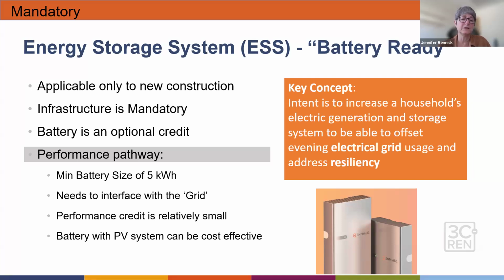It's only applicable to new construction. And then the battery itself is an optional credit. And so you need a minimum battery size of 5 kilowatt hours, which is basically about the size of what you see the in-phase batteries look like there. It's not really big. It's kind of a standard size. Some of them go a little bigger than that as their standard.